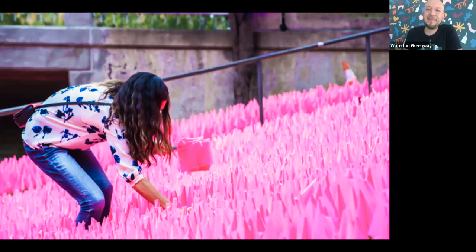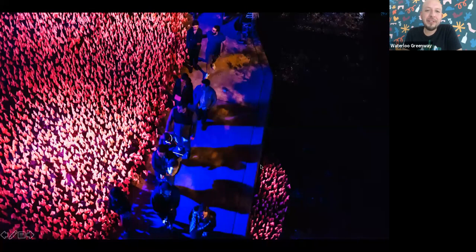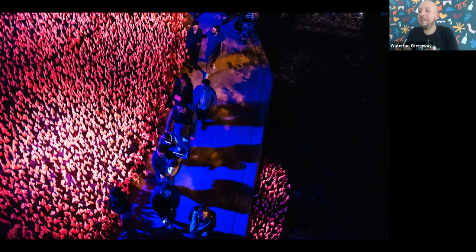That's awesome. Here's another great photo, and a really cool aerial shot, just people walking through. So, do you have any other final thoughts or stories you'd like to share before we wrap up?